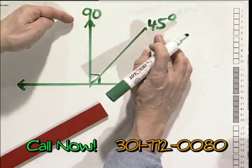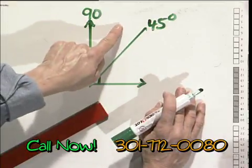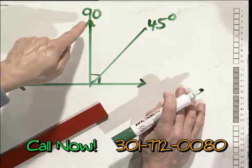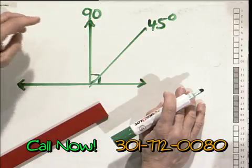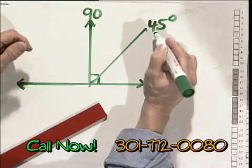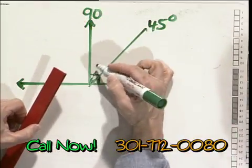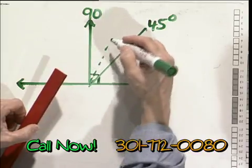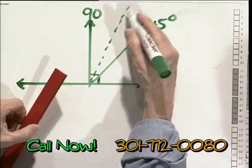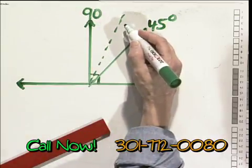And 20 more would be 85, all right? So it's not going to be exactly in half. 65 to 90 would be 65, 75, 85, 25 degrees. So I need to be a little bit closer to the 45. So here's my midpoint. Again, eyeballing, not measuring, but that's my midpoint between these two. So 65 is going to be a little bit less than that.